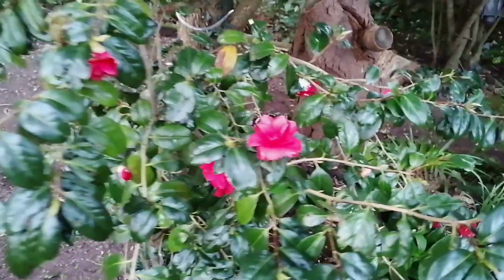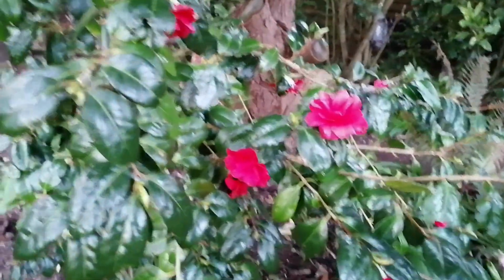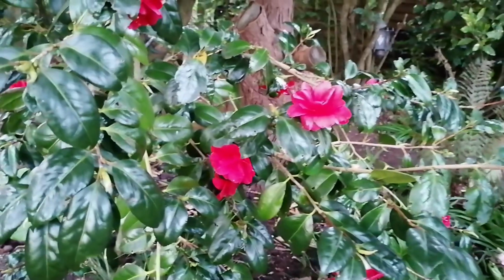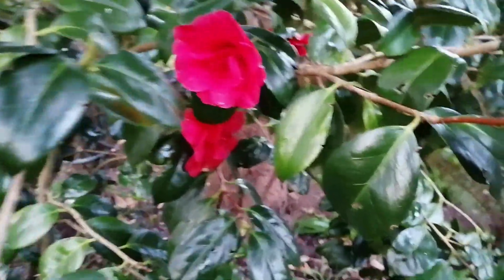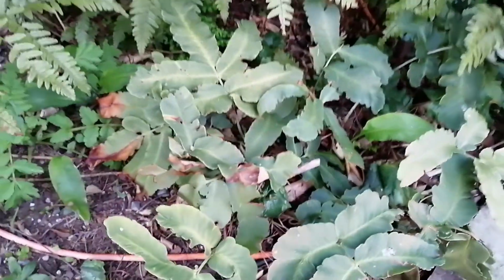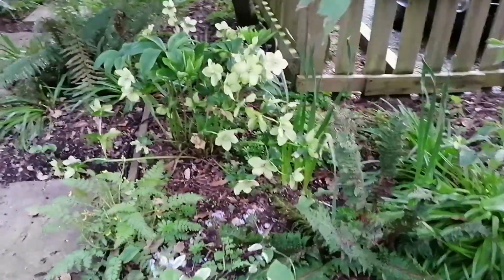And our camellia. I'm not really a big fan of camellia, but if we have to have a camellia in the garden, it should be red. The pink one I think is really difficult to look at and a little bit insipid, sickly, if you may. Got a couple more ferns here, and this bed needs a bit of a tidy up at the moment. More hellebores still going.